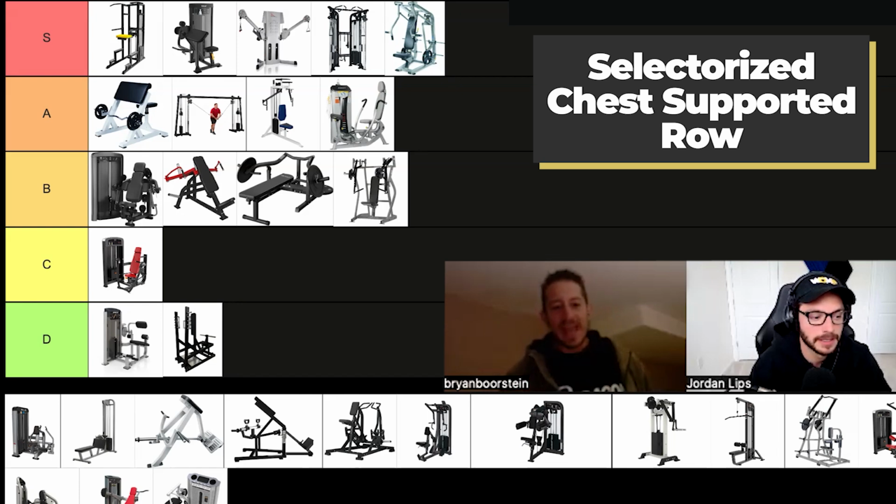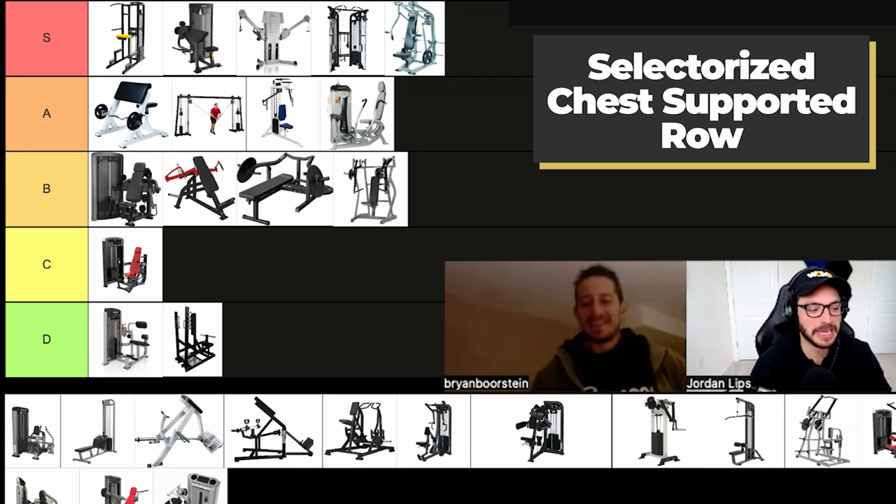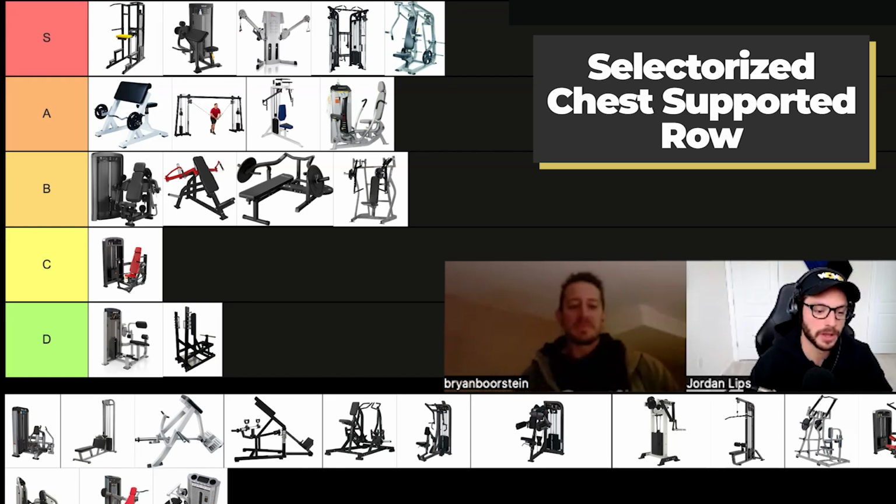Throw it into the A category. Yeah, so chest supported rowing is challenging because I love chest supported rowing. They're all good, yeah. I actually don't think I picked one that I just really don't like.